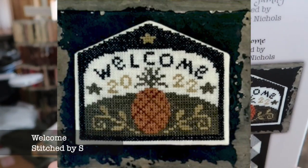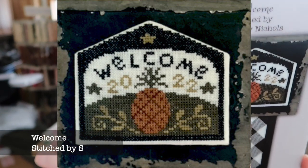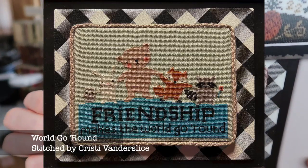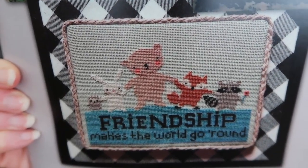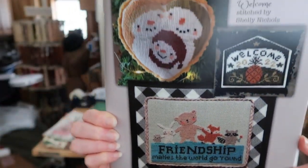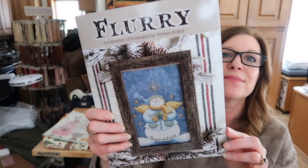I love that heart ornament. Look at the little baby animals. I love that one. So that one is called Flurry. And I don't have anything in that book to show you.